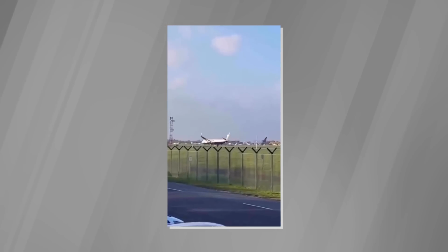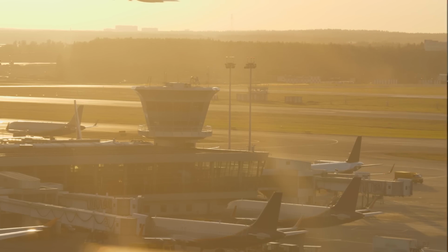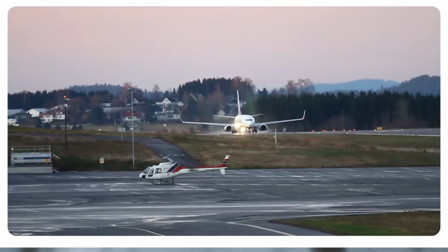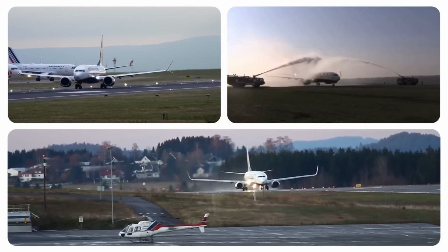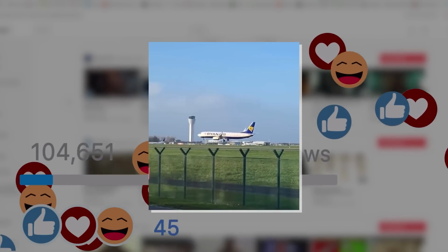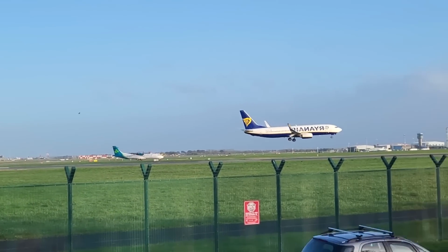phases of flight. Dublin Airport, located just north of Dublin City Center, serves as the primary gateway for Ireland and handles over 30 million passengers annually. Ryanair, Europe's largest low-cost carrier, operates a substantial number of flights at this airport, while also being one of the biggest social media trolls on the planet. Whatever the case, this is some pretty incredible piloting.